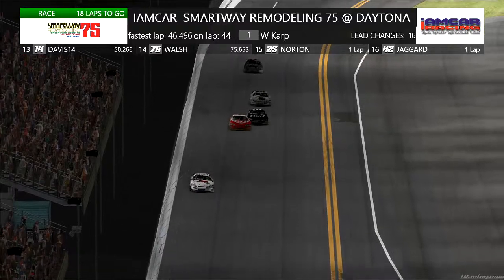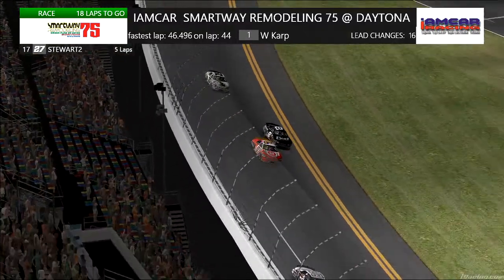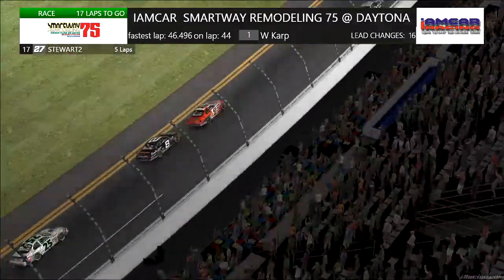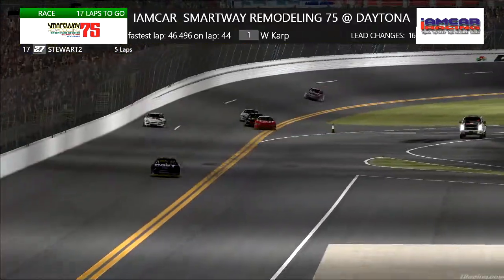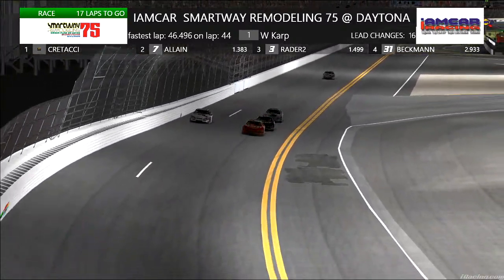It was down in 1 and 2. They will take the race lead. But, I mean, it looked close if that 8 wasn't on the bumper of the 7. Man, oh man, that was tight.